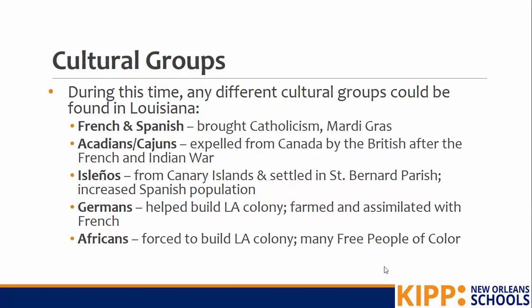There are a lot of different cultural groups in Louisiana during the Spanish period. First, we have the French and Spanish. I lumped them together because both of them were Catholic. And Catholic, we know, is a form of the Christian religion, and Mardi Gras is connected to the Catholic religion. The reason we have more Catholics in Louisiana than the rest of the country is because of our French and Spanish heritage. We also have the Acadians and Cajuns. They're also Catholic because they have French culture. Those are the people that were expelled from Canada after the French and Indian War.